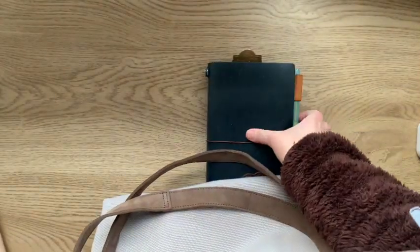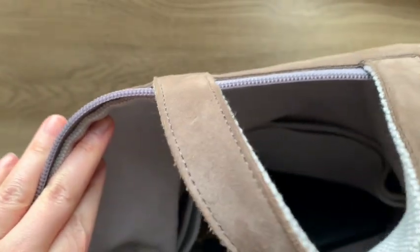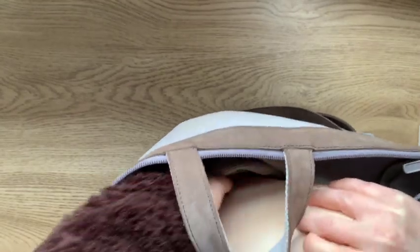I'll just show you how I put these back in my bag here. Because the TN is quite big, I've not put it in one of the pockets, but I can just have that to the side. It might be a little bit awkward to try to do this on camera, but I don't know if you can see it, but it's on the side there. And then the A6 Hobonichi, I've actually been able to slip into one of the pockets. And so it organizes it and keeps it separate.